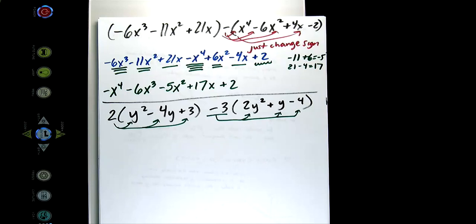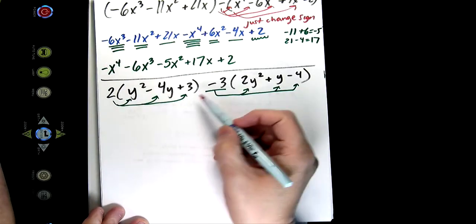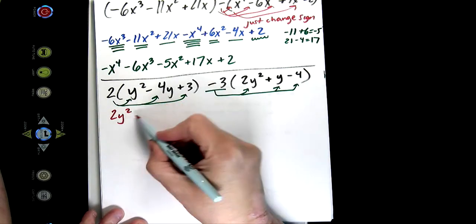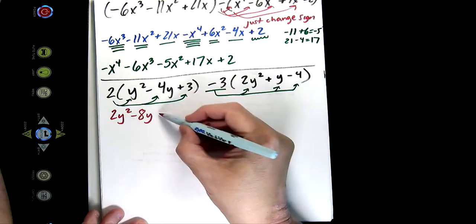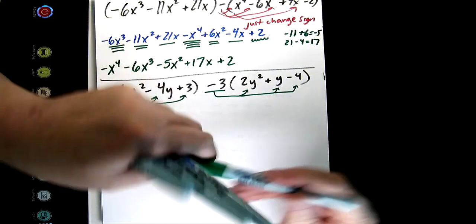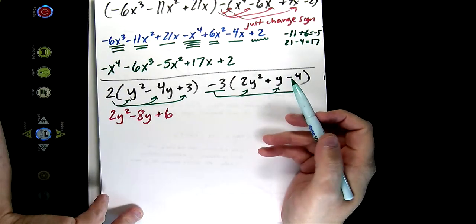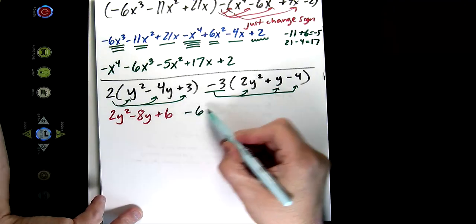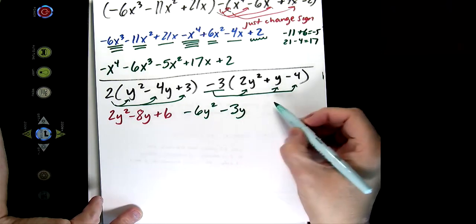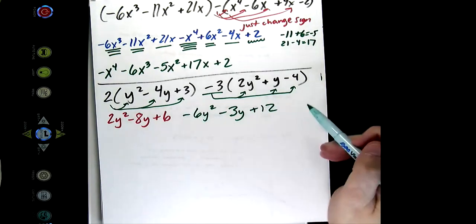Alright, let's see what we get. What do I get when I distribute the 2 into the first parentheses? 2y squared. Yeah, looks good. What about this -3 over here? What happens when I do that one? That with negatives, yeah. Plus 12. So the negative changes the signs and then we multiply the 3 through.